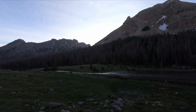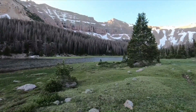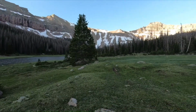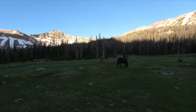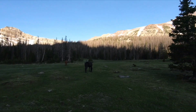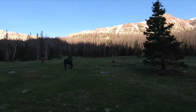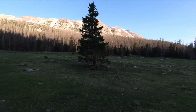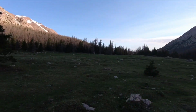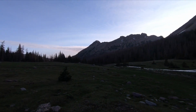Oh, the sun's trying to come up still. Got the horses staked out. They get to have their breakfast. It won't be long till we get some sunshine. I get everybody else taken care of, and I'm gonna go fix some breakfast for myself.